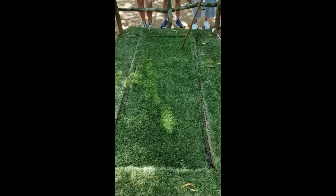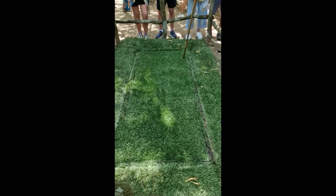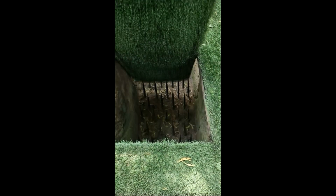Now this is by the Ho Chi Minh tunnels, and you can imagine these are one of the traps that the Vietnam soldiers set for the Americans. So we're in Vietnam. And then after that, well, we went down into the tunnels that the Vietnam used to hide.